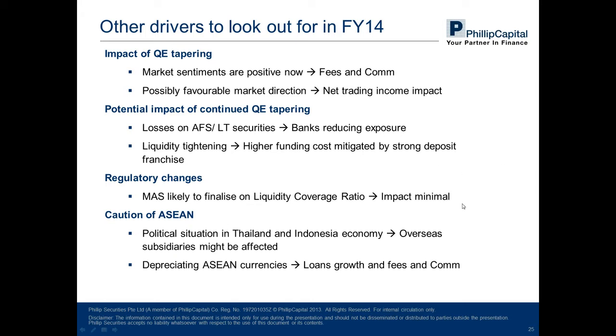For the regulatory changes, nothing much. Still finalizing on the liquidity coverage ratio under Basel III, which should have minimal impact on the banks. Lastly, again, a bit more cautious on ASEAN for FY14, because the depreciation of currencies might impact their overseas subsidiaries.